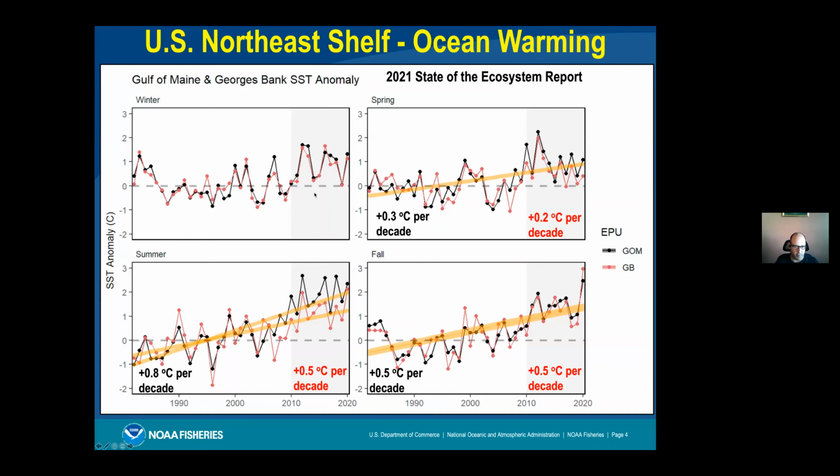And so what this figure shows is sea surface temperature measured by satellites. And in the red, these are the SST trends for Georges Bank, and the black is showing the Gulf of Maine for the winter, spring, summer, and fall. And what you can see is that throughout the spring, summer, and fall, there's been an increasing trend, a warming trend in sea surface temperature. Although if you look at the magnitude of the slope of those trends, they're not always the same.